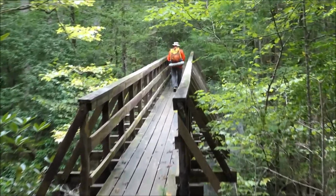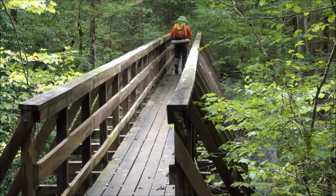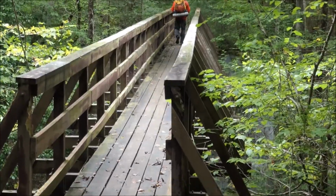And after talking a bit more, we talked for probably an hour almost, I guess. Brian is heading back to the trailhead.